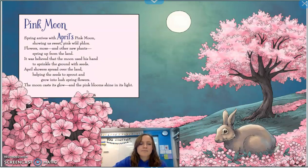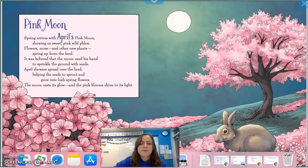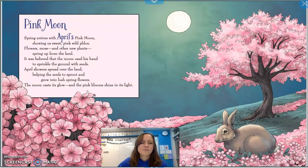Pink Moon. Spring arrives with April's pink moon, showing us sweet pink wild phlox. Flowers, moss, and other new plants spring up from the land. It was believed that the moon used his hand to sprinkle the ground with seeds. April showers spread over the land, helping the seeds to sprout and grow into lush spring flowers. The moon casts its glow, and the pink blossoms shine in its light.